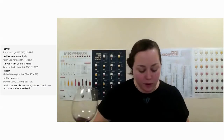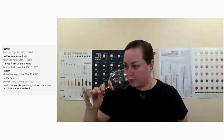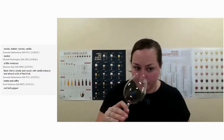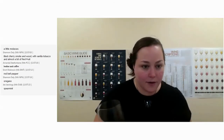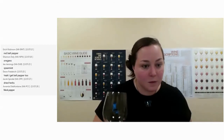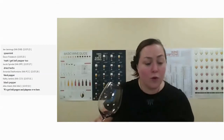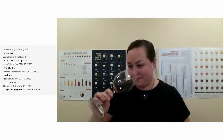What about in terms of herbal and floral? What are you getting there? Red bell pepper from Eric. Black cherry, smoke wood, vanilla tobacco, red fruit from Shannon. Oregano from Newport News. Spearmint from Gin in Dublin. Getting some oregano. Yeah, I get a lot of that black pepper we hear a couple people saying. Ooh, jalapeno. I always want to taste jalapeno. I don't think I usually do though.